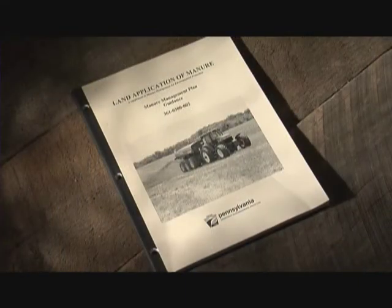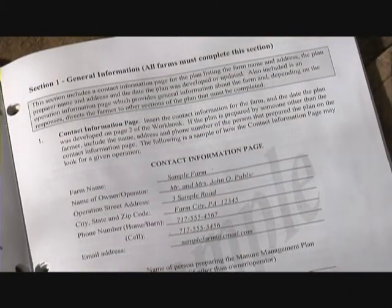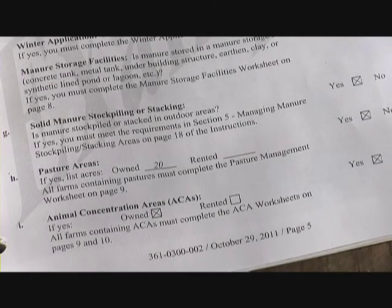You can download and print this from the internet or get a copy from your local conservation district. It gives you the details you need about the updated regs. Because the regulations require that your manure management plan be in writing, part of the manual contains a workbook that you can use to develop your plan.